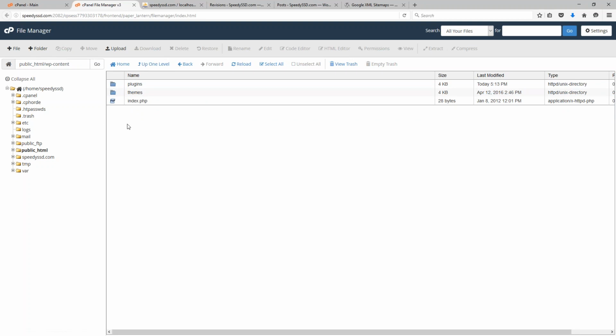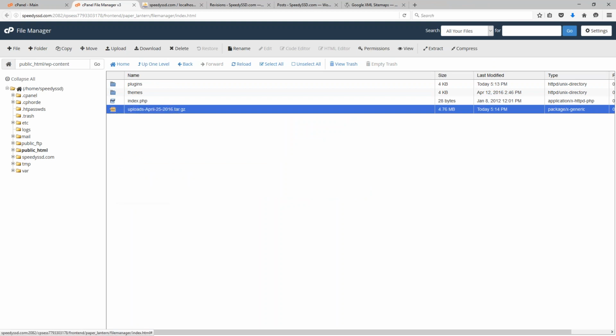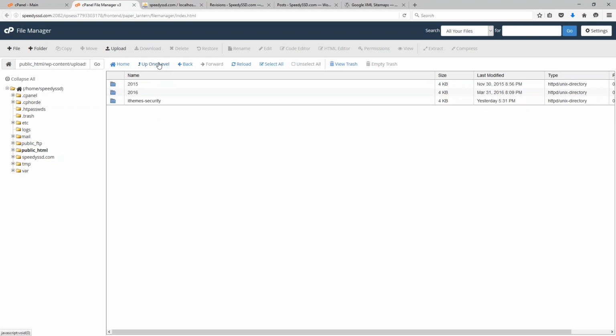Once that is done, in this WP content folder where you have the plugins and the themes folders, you want to restore your upload folder now. So now I've uploaded my upload backup, and I'm going to wait for this to complete. Once I have it here, I can extract it. And now I have my uploads folder back in place.